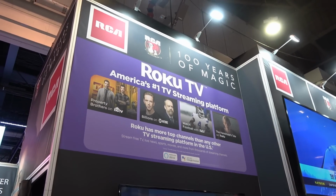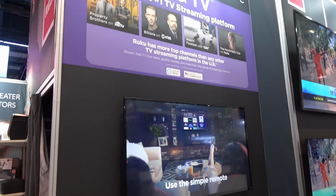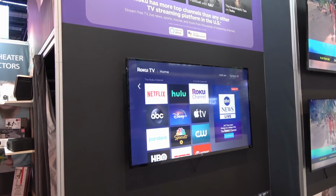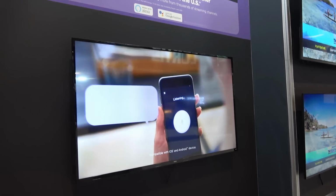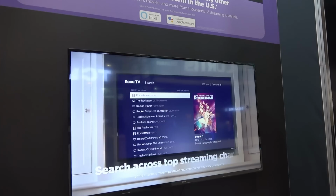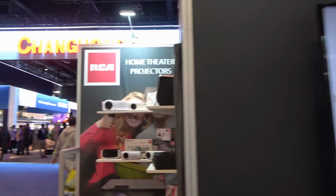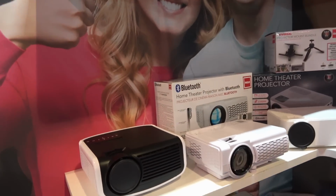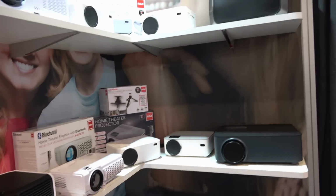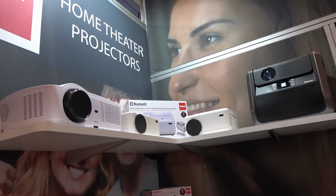So I'm here at RCA checking out their different Roku TVs and products. This year, no big announcements in Roku TVs other than they continue to roll out new Roku TVs, 4K HD ones, and they're going to be continuing to be aggressive on their price point here to be a great option if you're looking for a nice TV at a nice price. They also have a lot of different projectors that they're showing off. If you're looking for projectors this year, they do have a Roku projector. I'm going to go over to a little bit of a different area here to show you that, but full line of new RCA projectors.